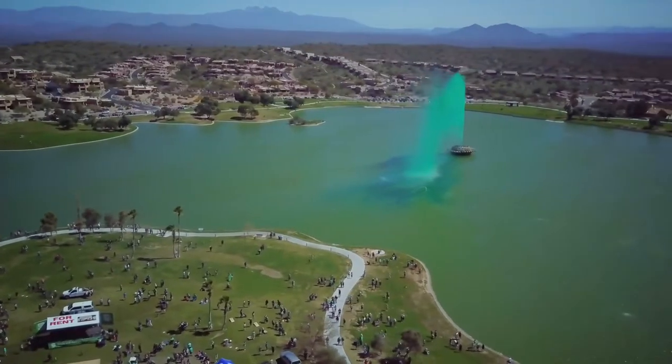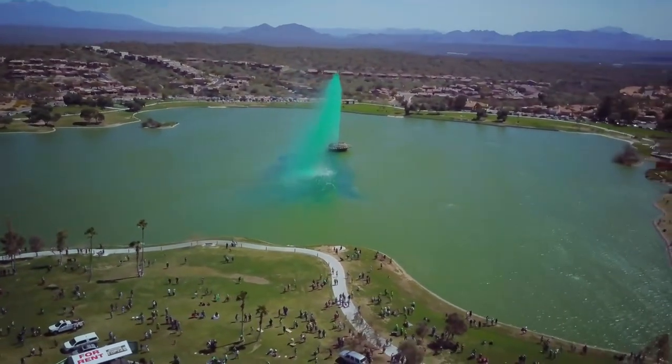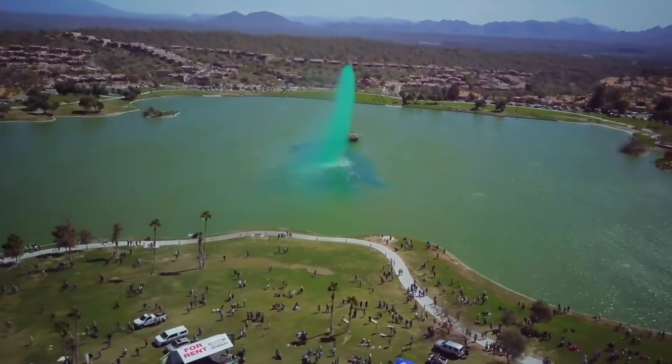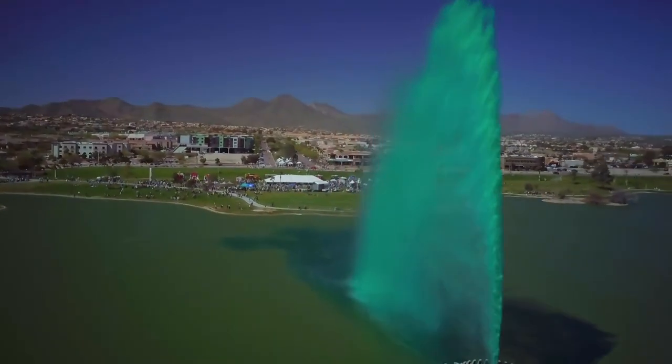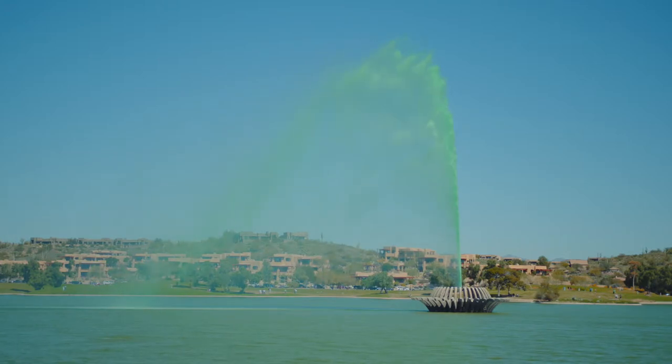We make sure every visitor who comes to see the world-famous fountain is able to enjoy a show they will remember for a lifetime. At National Pump Company, we take pride in our community and are happy to have been able to be a part of the history of the fountain at Fountain Hills.